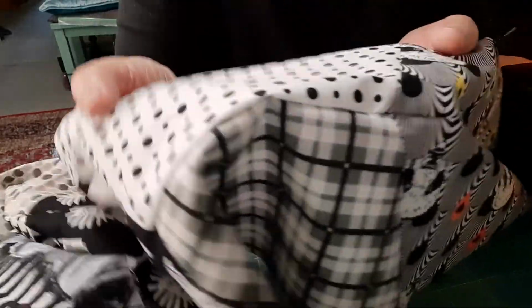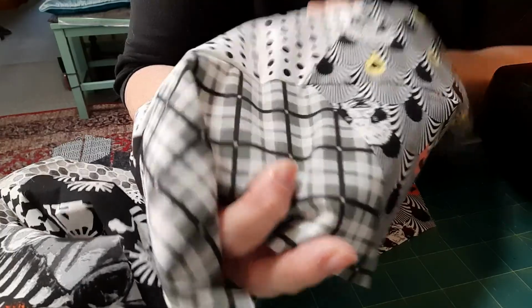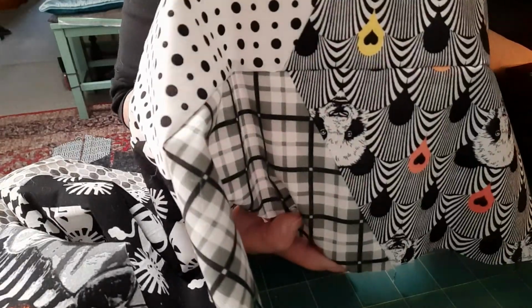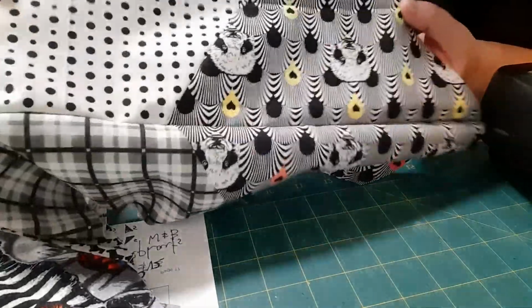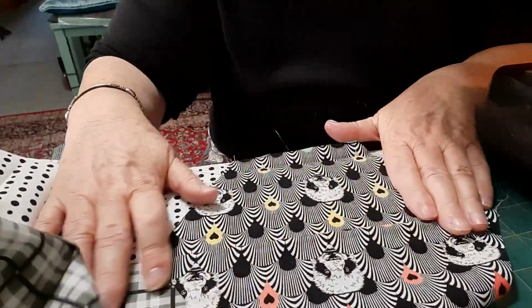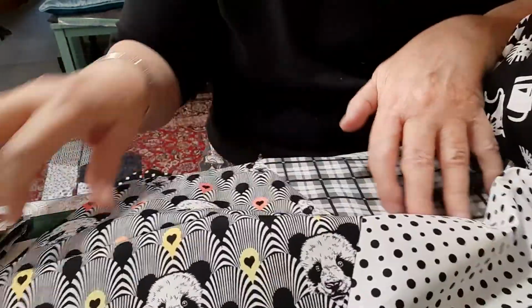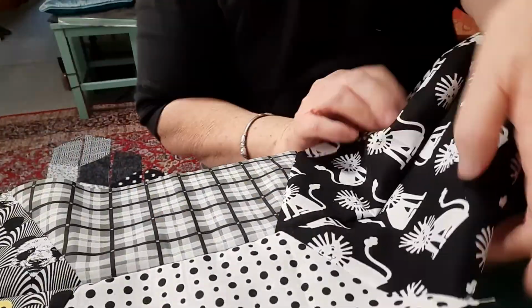This one is out by a couple of threads. But you know, it's a big quilt and big patterns, so a few threads is good. This is the way it goes.